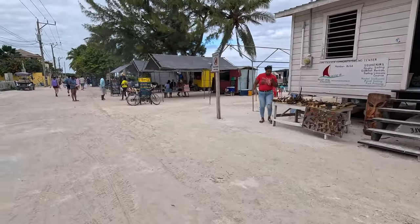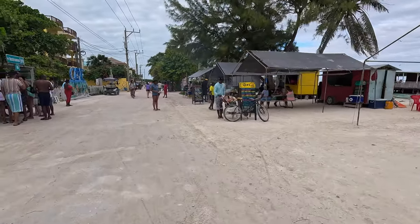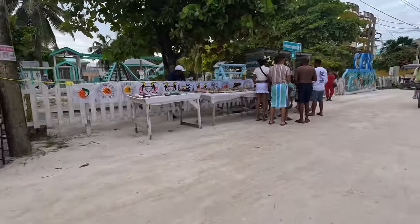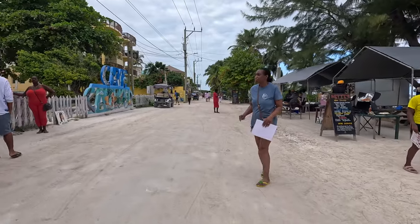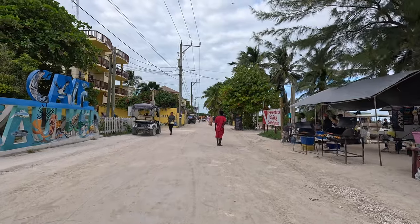You can really see the Caribbean construction on all the buildings, both here and in Belize City. A lot of wood construction, a lot of things on stilts. A lot of little dogs. I did notice that the street dogs here on the Caye are very small. I'm used to much larger street dogs in most places that I go, like very different breeds.